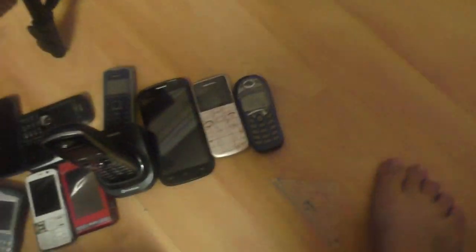Nokia 1202 also works perfectly fine. Nokia Lumia 520. This one kinda works. The power button and the digitizer do not work.